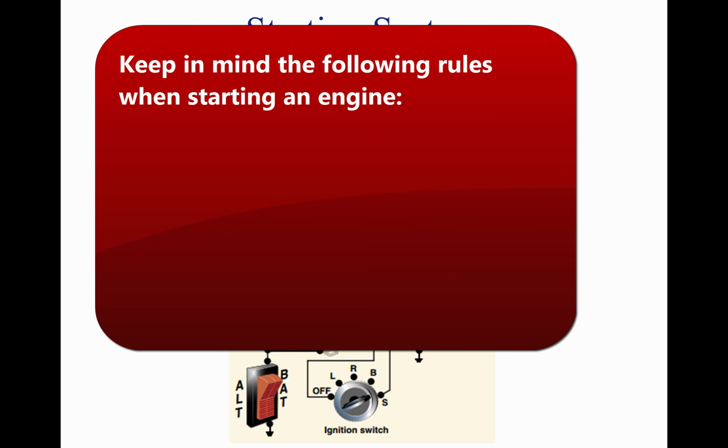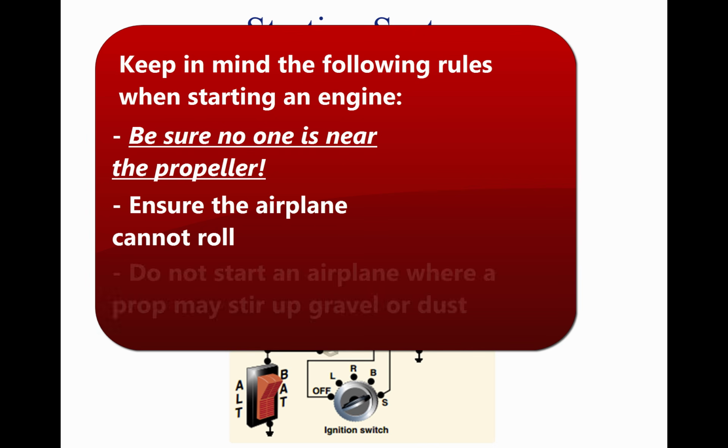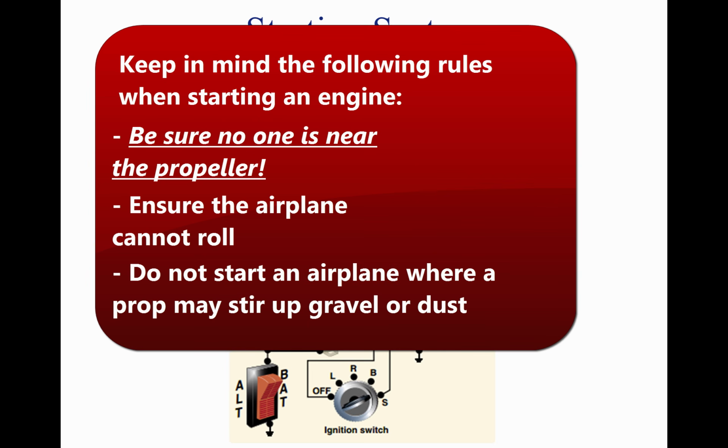When starting an engine, the rules of safety and courtesy should be strictly observed. One of the most important is to make sure there is no one near the propeller. In addition, the wheels should be chalked and the brakes set to avoid hazards caused by unintentional movement. To avoid damage to the propeller and property, the aircraft should be in an area where the propeller will not stir up gravel or dust.